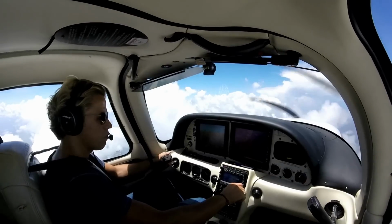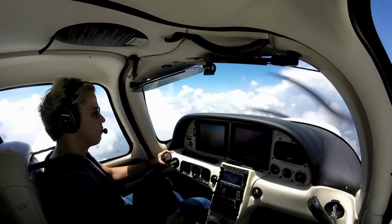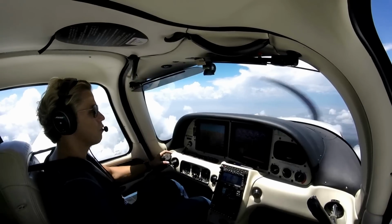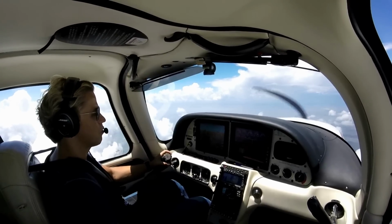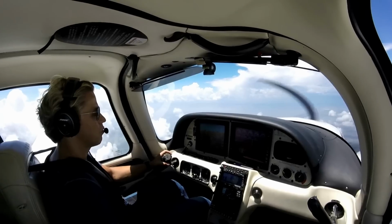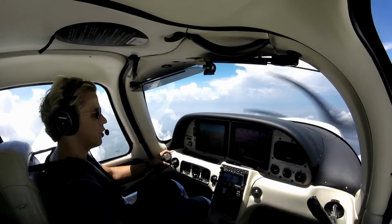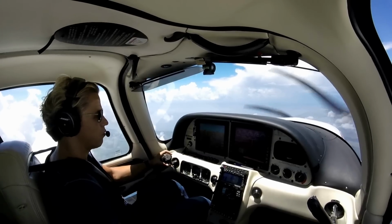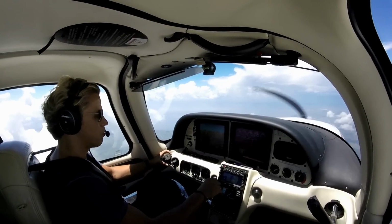Alright. Romeo Alpha, cleared direct Barron. How will that look for you? That will be fine for now. Direct Barron to Romeo Alpha, thanks. Romeo Alpha, I show heavy precipitation coming up. It's 12 o'clock in about 30 miles, about 5 miles in diameter. Contact Miami Center 132.25. They'll keep you advised of it. Okay. What's the frequency again for Miami, Romeo Alpha? Romeo Alpha, 132.25. Alright, 132.25 for Miami, Romeo Alpha, thanks.